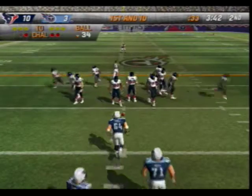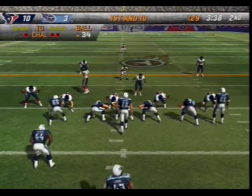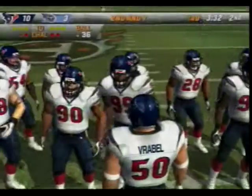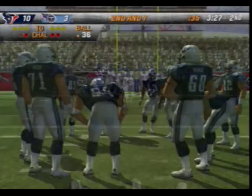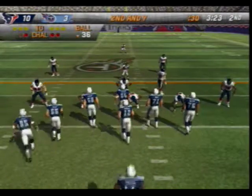First and 10. Ball on the 34-yard line. Get my cut back. The Texans come out in a 4-3. Big tackle. He puts everything into that step. This team's always trying to get a good mix of run and pass plays. Gain of 3. Second and 7 coming up here. Ball on the 36-yard line.